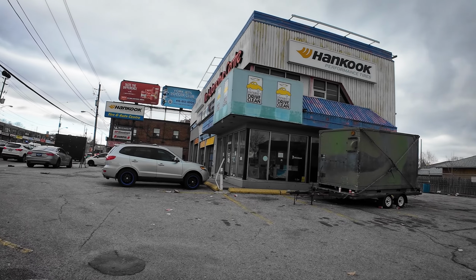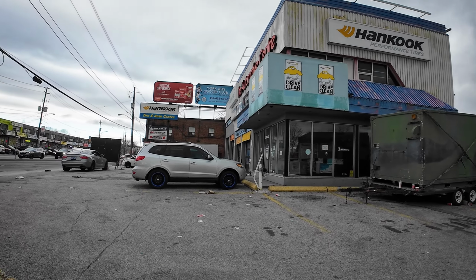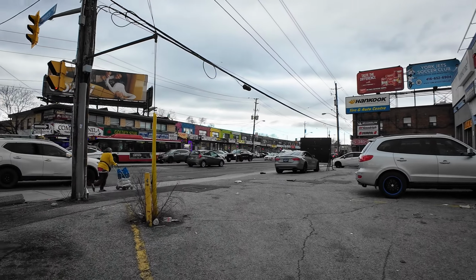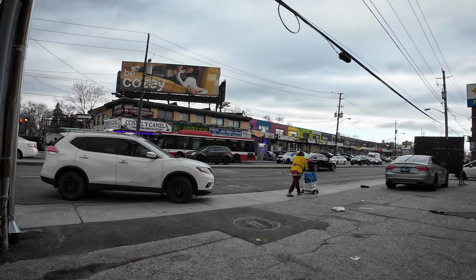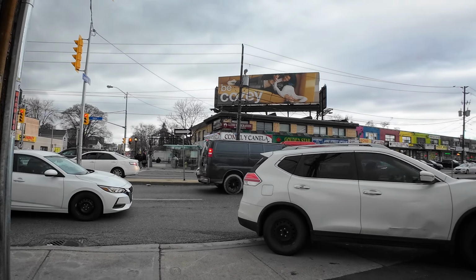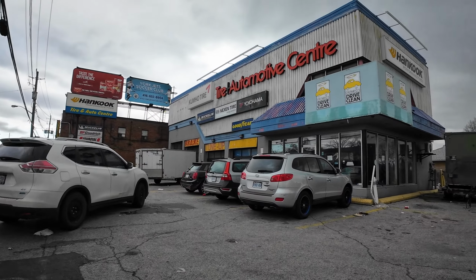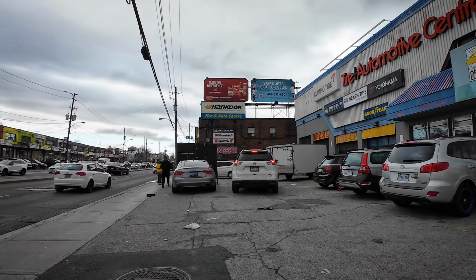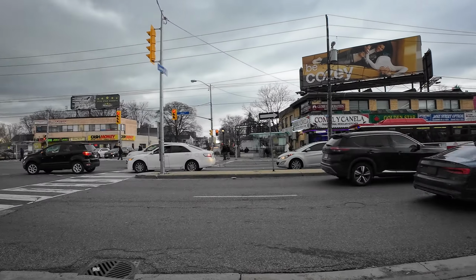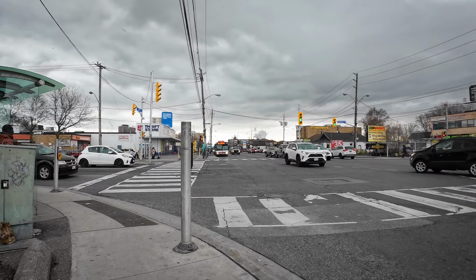All right, here we are at the corner of Jane and Lawrence. I'm gonna go for a walk. I think I bought a, it's a car tire store that back in the mid 80s, I guess, I bought a set of Yokohama tires, I believe. And anyway, I think that's what I did.